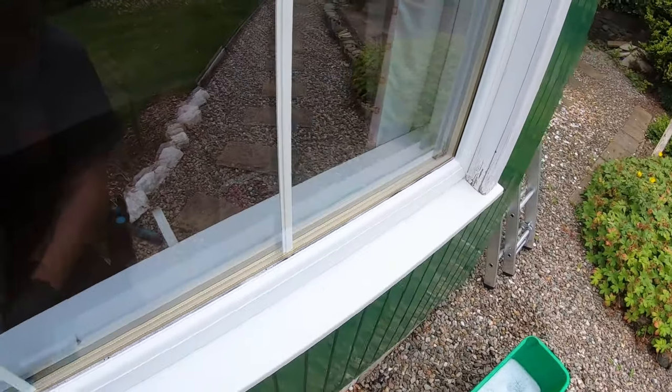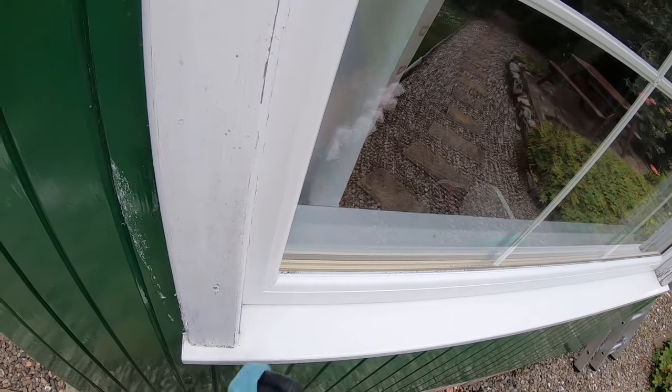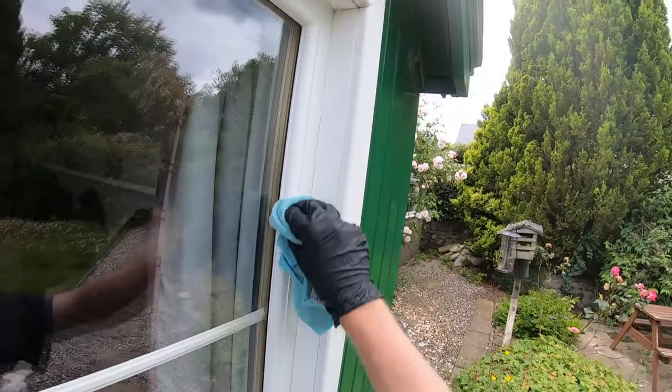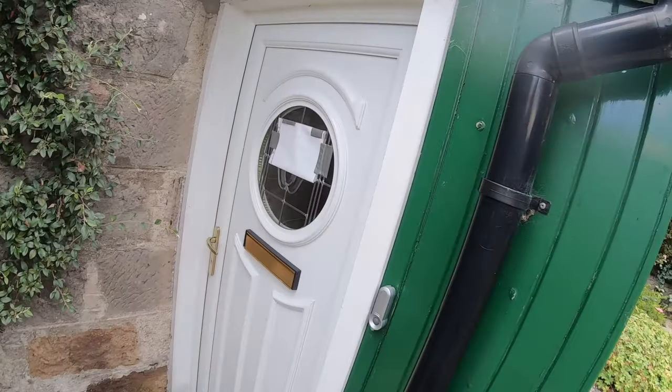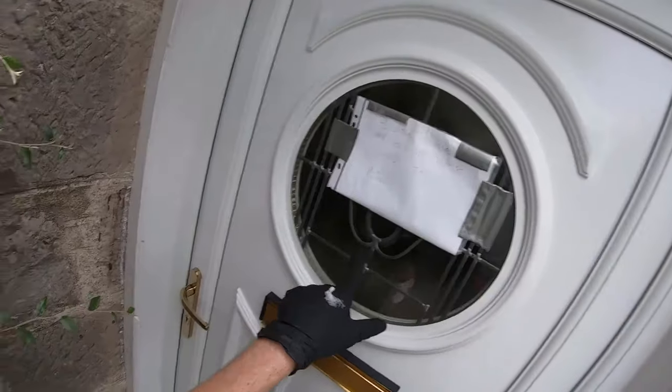And nobody's made a zero detailing tool, so I'm stuck using the blue one for now. There we go. Cool. So that's that one. And we've got a door here. Now this is leaded glass, and it's also got a little sticker on it as well.